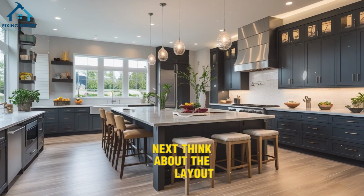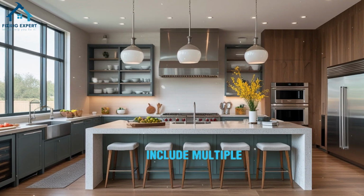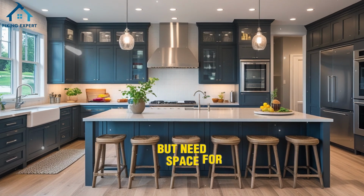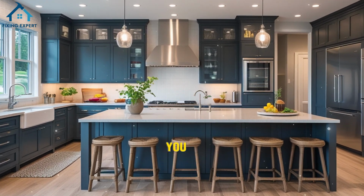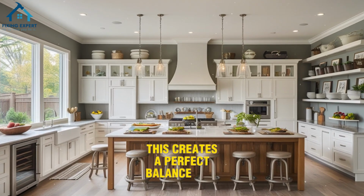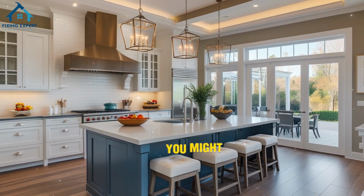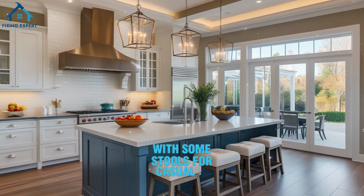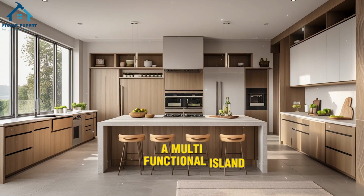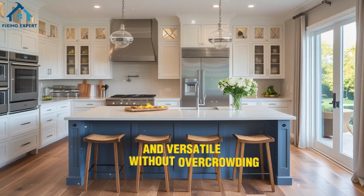Next, think about the layout. Is your island large enough to include multiple functions? For example, if you love to cook but need space for your kids to sit and do homework, you could add seating on one side. This creates a perfect balance between work and relaxation. If you like to entertain, you might add a bar area with some stools for casual dining or chatting with friends. A multifunctional island can make your kitchen feel more open and versatile, without overcrowding it.